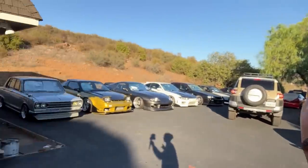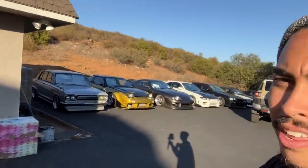I would love to keep Gabe's car here. He's gonna take it home. We seriously need a bigger garage. I already hit up someone to make like a huge canopy here, but they're lagging.